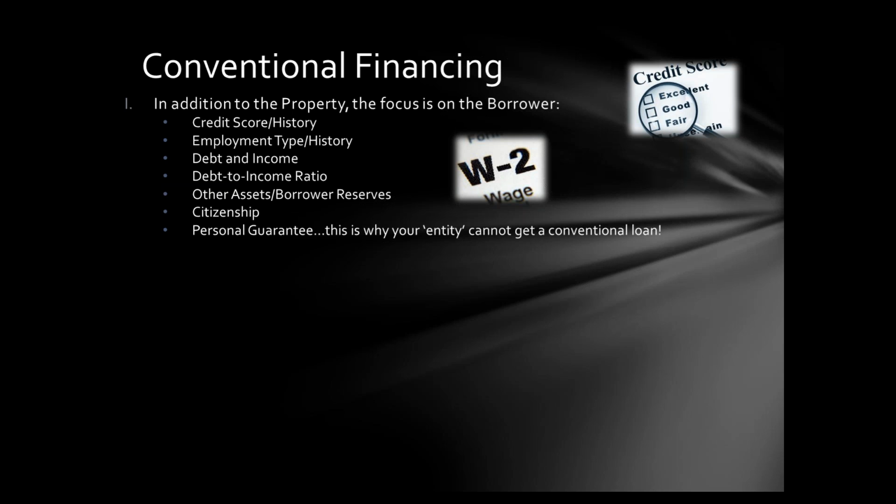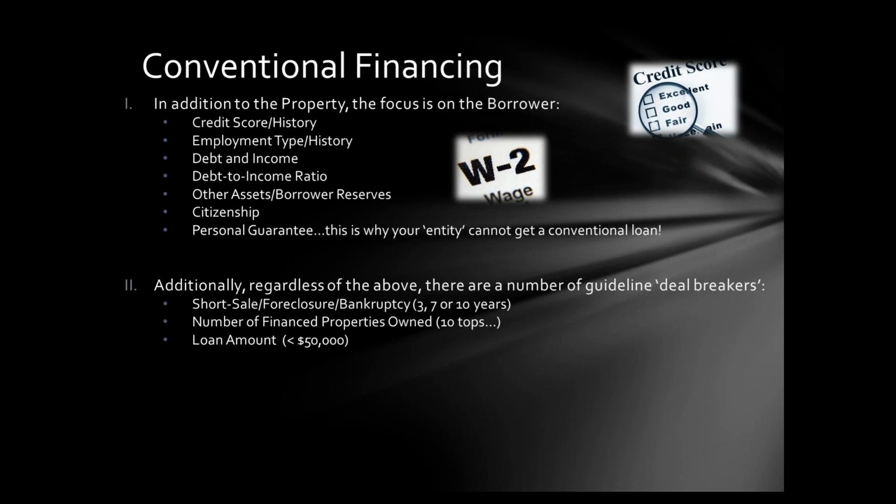It also has to do with reserves and citizenship. That's a big one, right? A lot of foreign money pouring into the country. And so you have to be a U.S. citizen in order to get a conventional loan. And also it's that personal guarantee, which I put on here, as a lot of investors want to utilize an LLC or a corp or something in order to build their rental portfolio. Banks don't make loans to entities. They only make loans to individuals because they need that personal guarantee.